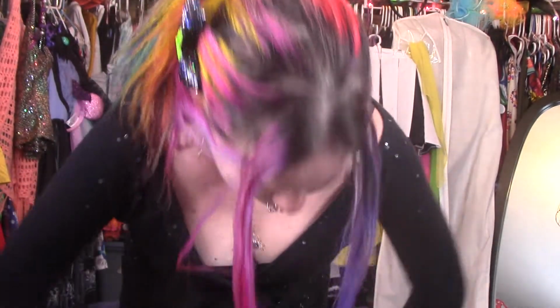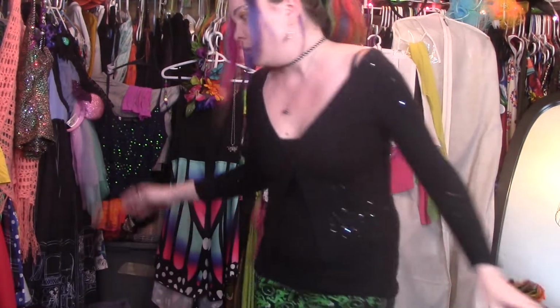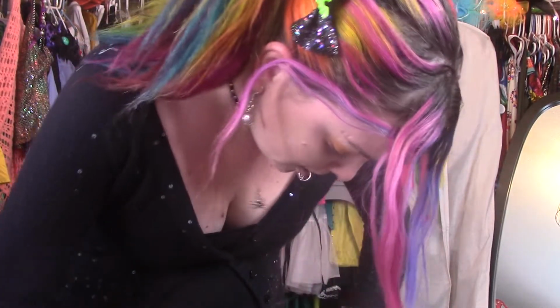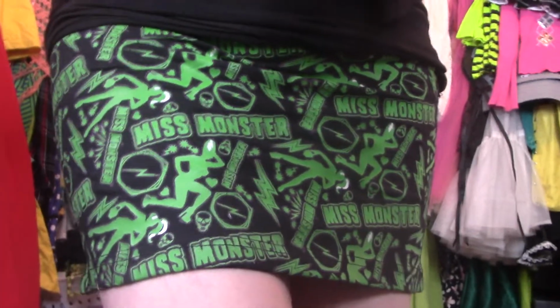And then the skirt is super short, so I'd probably wear it with more tights or fishnets, but it's a Creepsville skirt. Let me show you as I fall over. It's Creepsville 666. It's so cute. But you can see how short it is. It says Miss Monster all over it, and I think it's Bride of Frankenstein, like silhouettes. I'll do a close-up. And hold on. Sorry about the crotch shot, but it's super cute and green.